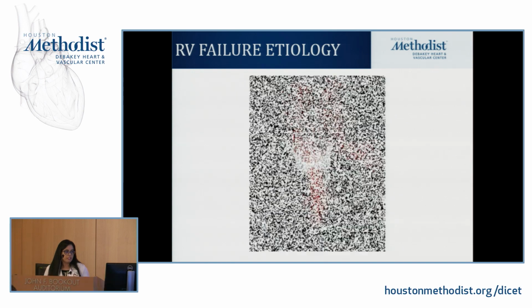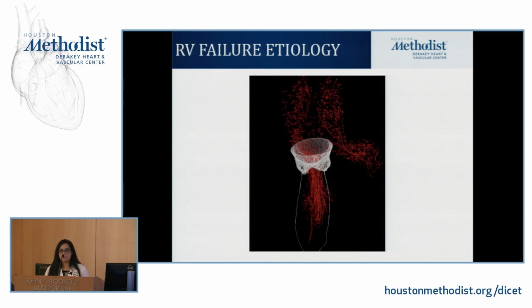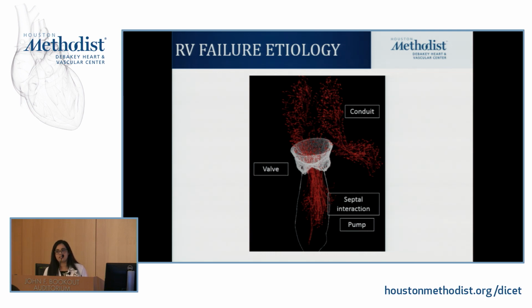So, right ventricular failure etiology. The way I think about the RV is, you either have a problem with the pump, or you have a problem with the valve, or you have a problem with the conduit. And then when you're a VAD cardiologist, you also have a problem with the septal interaction. And I'll go over some of those scenarios. And that's the most simplistic way to think about it. And in the next couple of scenarios, I'll remind you which particular problem we're dealing with. Is it the pump, is it the valve, or is it the conduit?